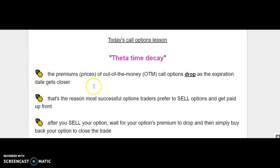Number one, the premiums or the prices of out-of-the-money call options drop as the expiration date gets closer. Number two, that's the reason most successful options traders prefer to sell options and get paid up front. And three, after you sell your option, wait for your option's premium to drop, and then simply buy back your option to close a trade and take your profits.